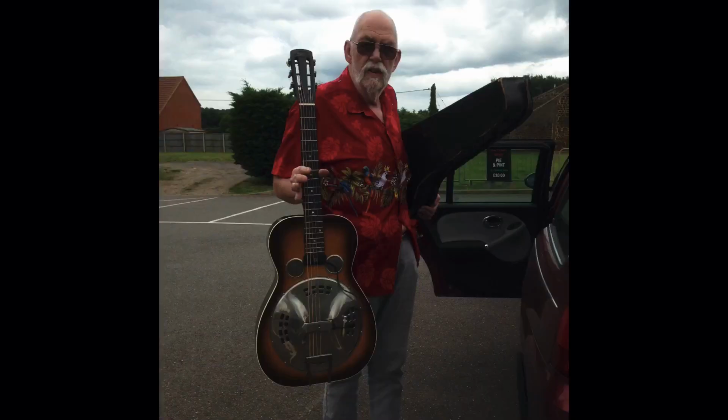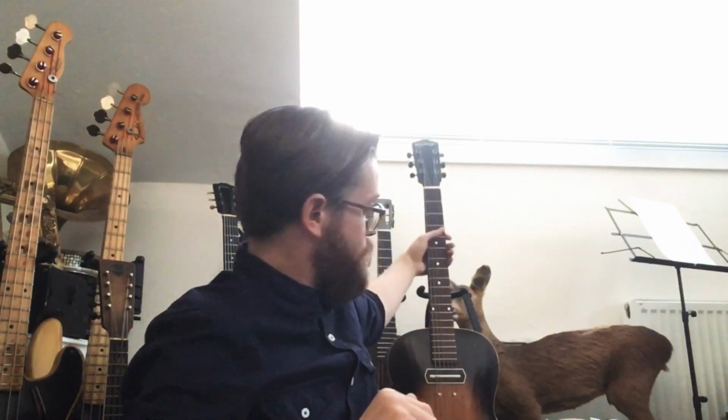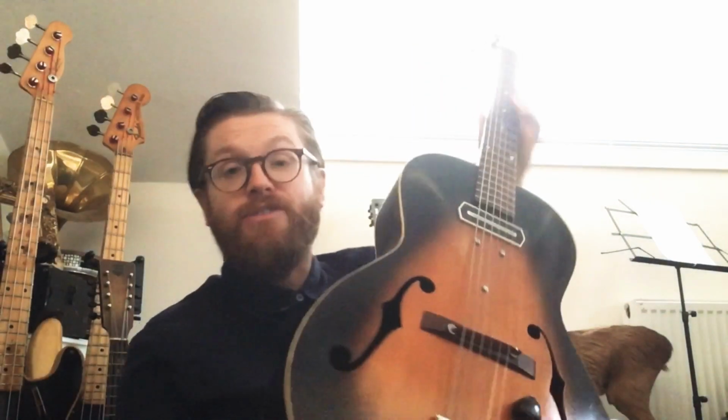How did I come by this guitar, which was the favourite of a lovely man who was a professional musician for pretty much most of his life? Well, the man I'm talking about is called Chris Steinhauer, who lived in the east of England. And I met Chris around 2016, 2017, so about 3 or 4 years ago as I filmed this.